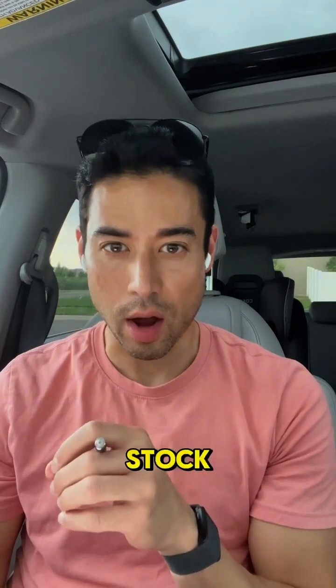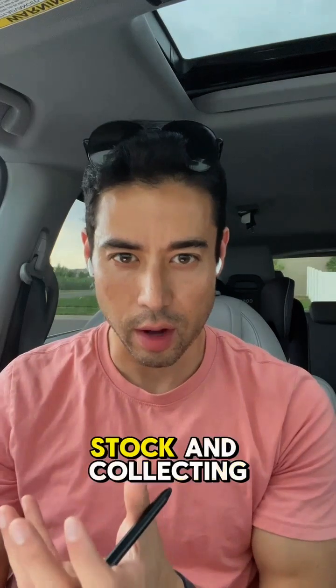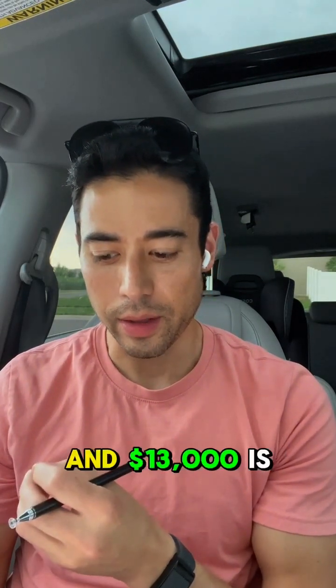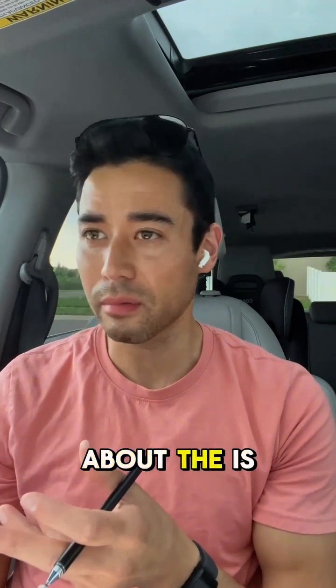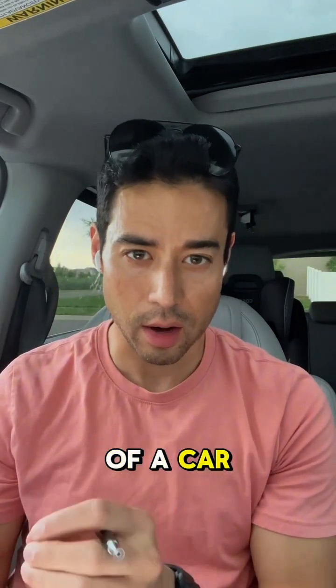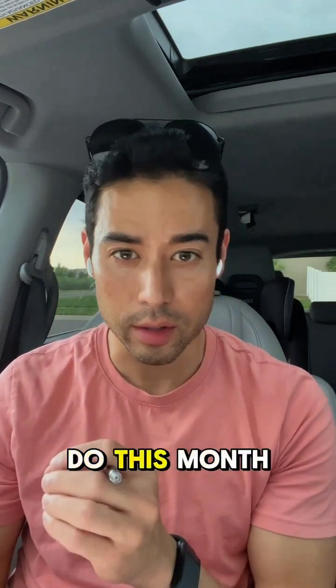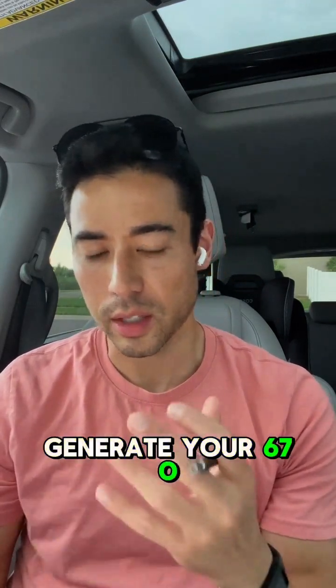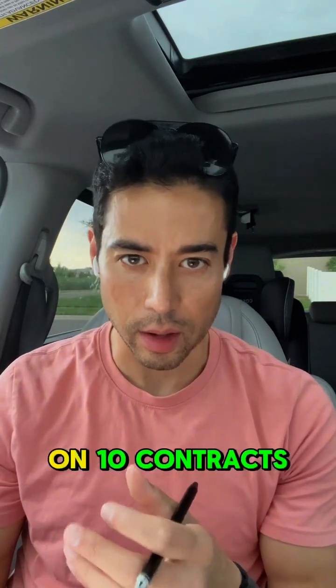And I view put credit spreads, this business, it is a business. I'm in the insurance business, I'm insuring stock. I view it similar to doing something like Turo. You've got an asset. In the case of Turo, it's a car, and you're making monthly income off of that car, right? Here, stock is my asset. I am insuring stock and collecting monthly income, right? And $13,000 is cheaper than the cost of a car. So for cheaper than the cost of a car, if you had $13,000, you could do this month in, month out, and generate your $670 a month on 10 contracts, right?